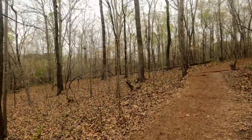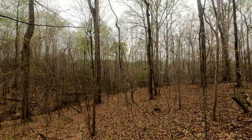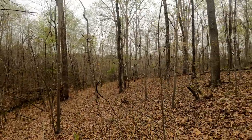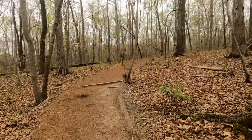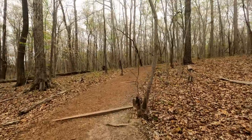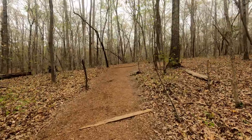You know, the area here is surrounded by neighborhoods and stuff. So, if you did have a problem, you could probably get through the woods to somebody's house and make a phone call. I don't have my cell phone with me because I don't like carrying it when I hike, unless I feel like I'm doing something that's going to endanger me. All right.